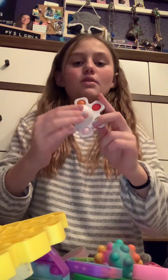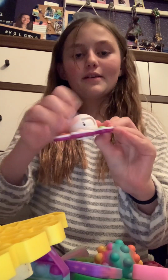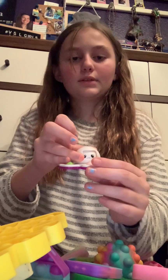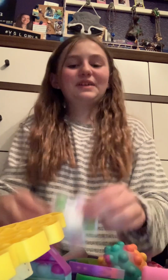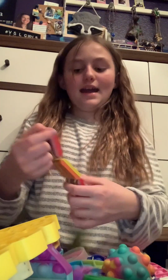Then I have this little octopus spinner thing, which has a face on it. Say hello. Hey, it's happy. It has a bunch of different moods, and luckily it wasn't mad at you guys. But anyways, so I have this little poppet octopus guy, and then I have this one.